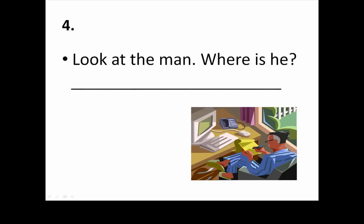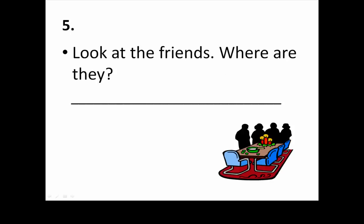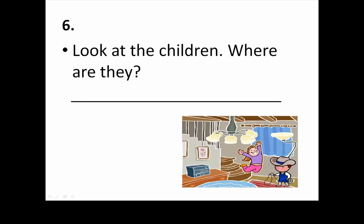Four. Look at the man. Where is he? He is in his office, or in his home office. Five. Look at the friends. Where are they? They are in the dining room. Six. Look at the children. Where are they? They are in the basement.